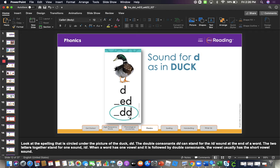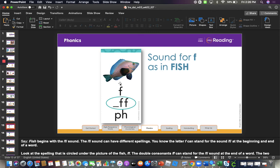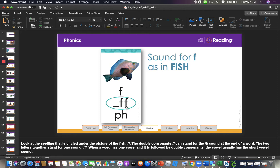When a word has one vowel and it's followed by double consonants, the vowel has the short vowel sound. And we will keep looking at that and learning that. Let's look at this one. Fish begins with the F sound. The F sound can have different spellings. You know the letter F can stand for the sound F at the beginning and end of a word. So look at the spelling that's circled under our picture of a fish. FF. The double consonants can stand for the F sound at the end of a word. The two letters together stand for one sound. When this word has one vowel and it's followed by the double consonants, the vowel has the short sound. Remember, double consonants, that is one sound.